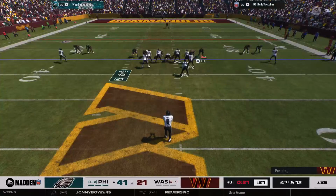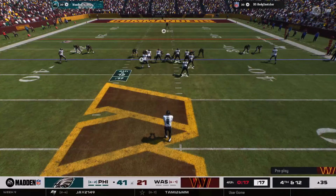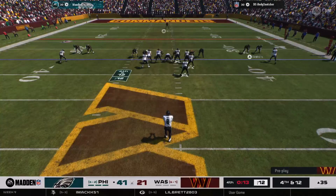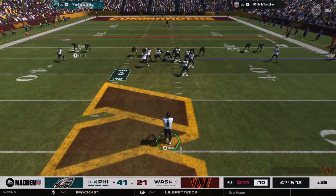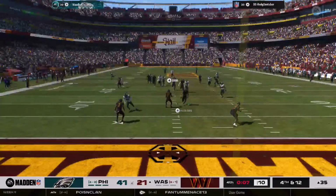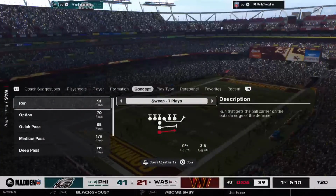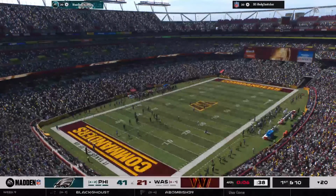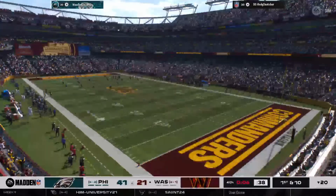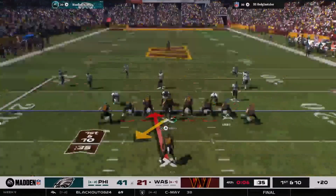Here comes the Eagles punt team, as they'll say no to the long field goal and hope to pin them deep. Hit that a little too well, lands a couple of yards in the end zone for a touchback. Look at the 3 tight ends here on 1st and 10.